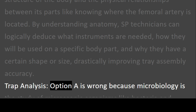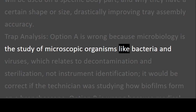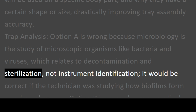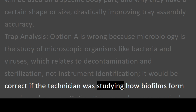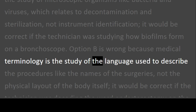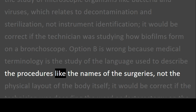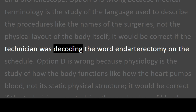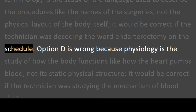Trap analysis. Option A is wrong because microbiology is the study of microscopic organisms like bacteria and viruses, which relates to decontamination and sterilization, not instrument identification. It would be correct if the technician was studying how biofilms form on a bronchoscope. Option B is wrong because medical terminology is the study of the language used to describe the procedures, like the names of the surgeries, not the physical layout of the body itself. It would be correct if the technician was decoding the word endarterectomy on the schedule.